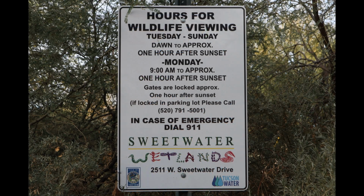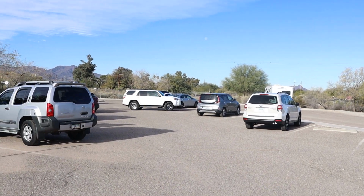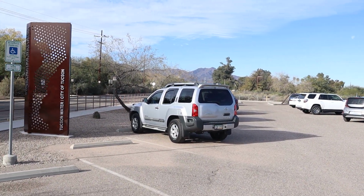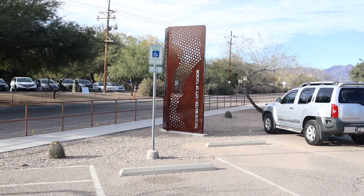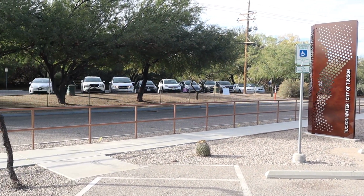The wetlands are open daily from Tuesday through Sunday, from dawn to approximately 1 hour after sunset. Open Mondays at 9 a.m. to 1 hour after sunset from March through October. Admission is free. During the hot summer months, it is advised to arrive as early as possible, as daytime temperatures typically reach triple digits by 10 a.m.